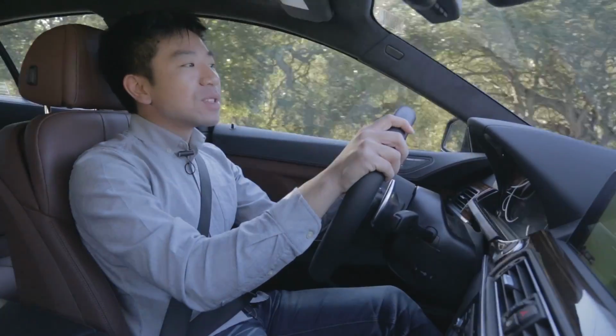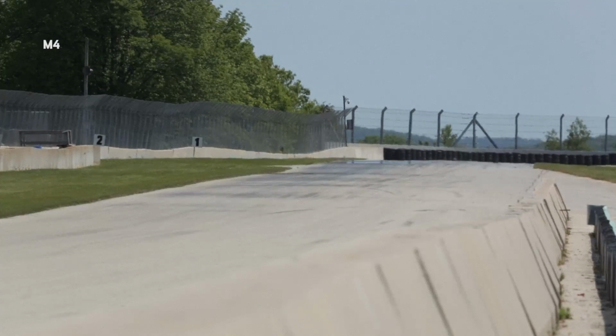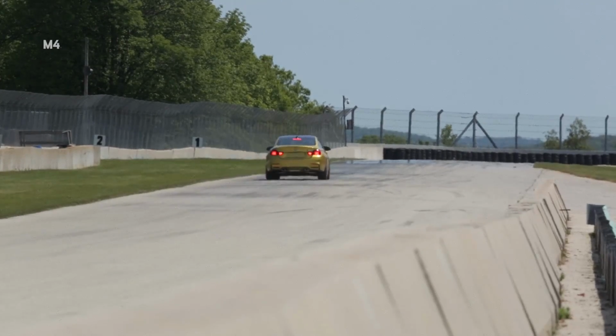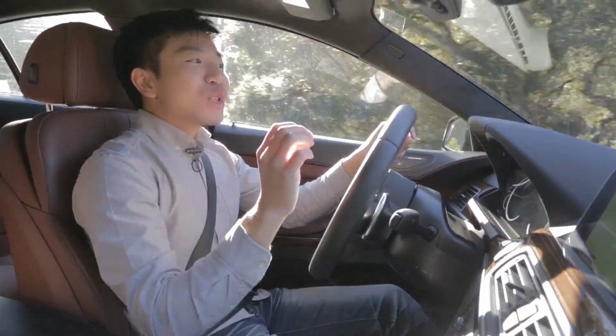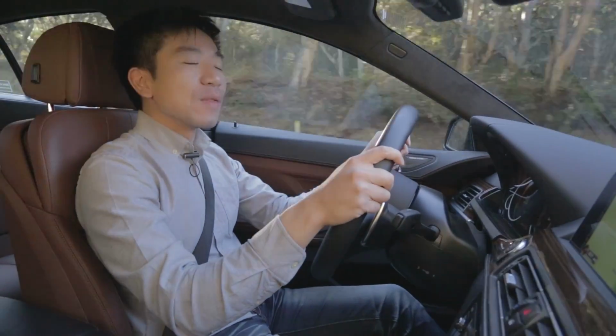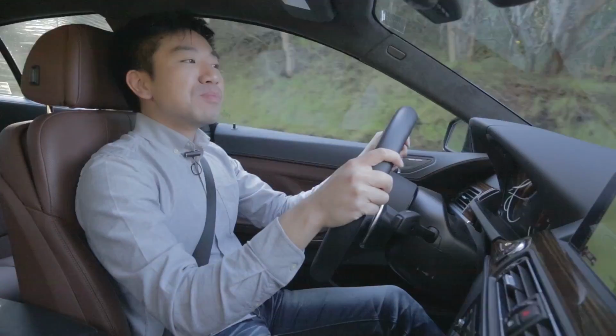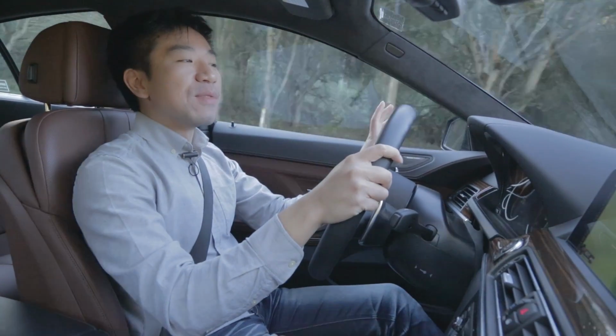Well, as far as performance goes, I don't think there's any doubt the M3 and M4 are more capable cars. They're more powerful, they're faster, they're grippier, and more sophisticated. But where the M2 shines compared to its older siblings is that the M2 is more of a driver's car. It takes more skill to extract performance from it, and it rewards the driver even more.